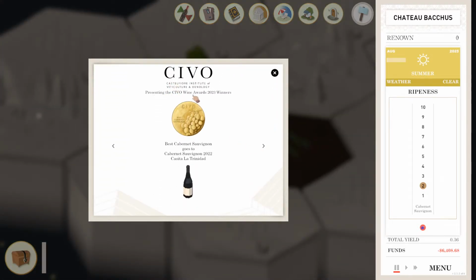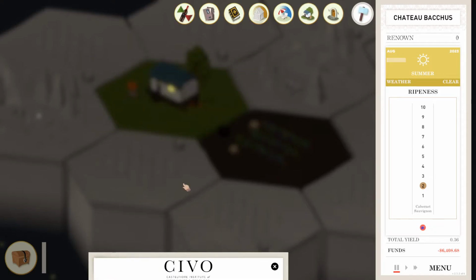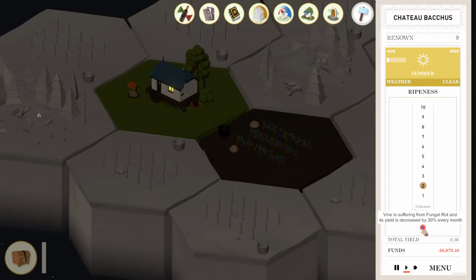Chivo, presenting the Chivo Awards. Best Cabernet goes to us. Hey, nice. All right. Wow. Or I thought it went to us. Maybe I was wrong. Thank all participants for taking part in the industry's premier wine event. I guess maybe we didn't get it. Oh, that was another vineyard that got it. And again, ours have fungal rot. Oh, gosh, winemaking is so hard. This plane, he just loves to fly by every day.